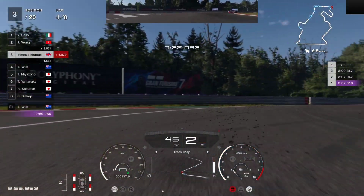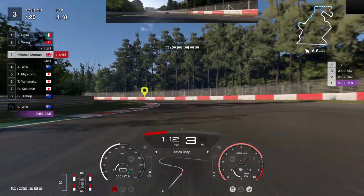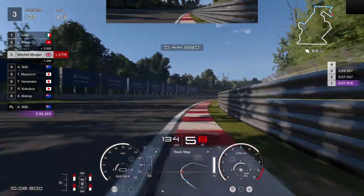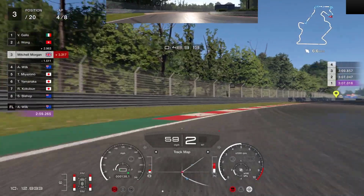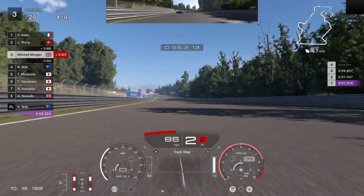Again, going a bit deep and getting onto the marbles into that corner is not going to help. That upsets the exit of the corner. And again, Wilk behind us is able to close up a little bit. He's on fresh rubber. I'm not. That could make a big difference too. So really trying to push this car as hard as we can right now. And again, off onto the grass. That's multiple mistakes at that corner.